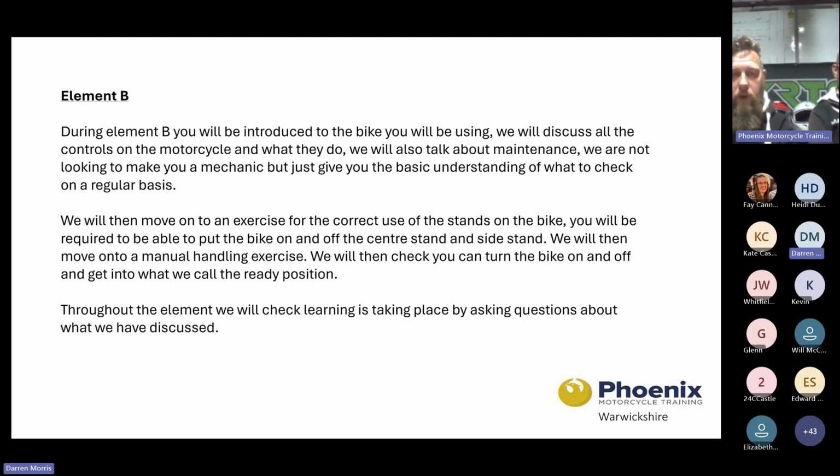Again, throughout the element, we will be asking questions just to check the learning is taking place. Things like recalling where the front brake is, what the gears are, checking that you understand first gear is down and the rest are all up, and where neutral is. And once we've completed that as an element, we will then move on to element C.